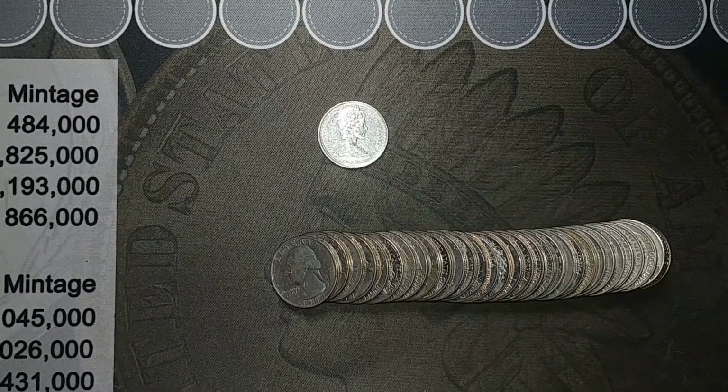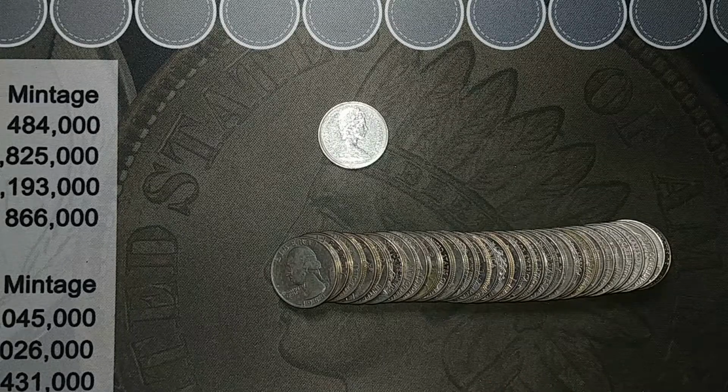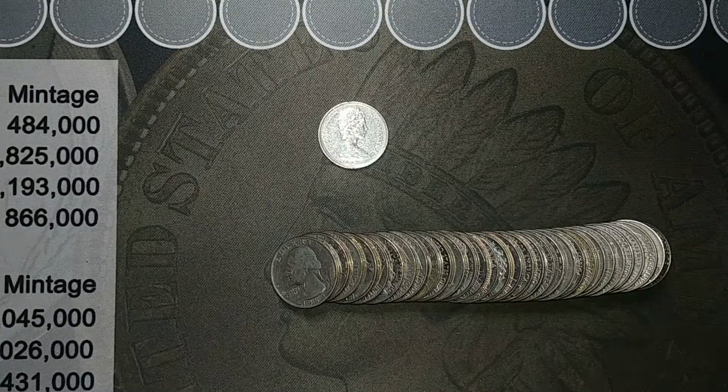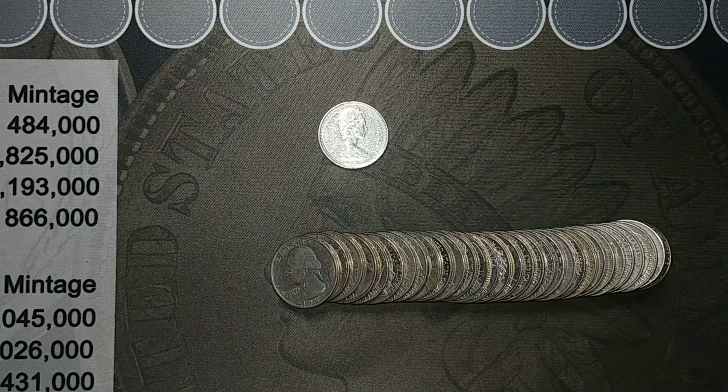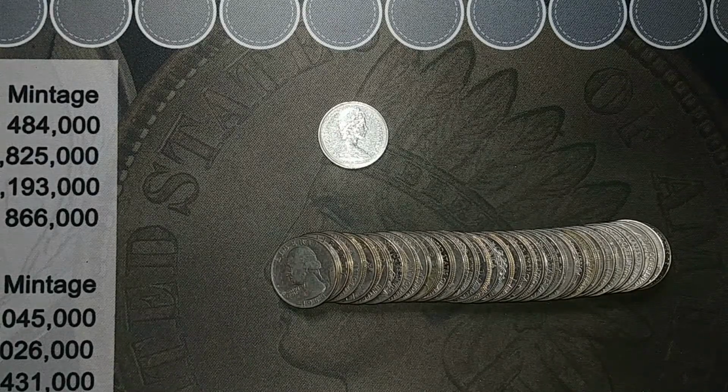One other thing I thought I'd note is the customer wrapped quarters seem to be all somewhat older quarters. I have not seen a single America the Beautiful quarter in these yet. I have seen a few state quarters, but mostly everything is older than that. Kind of interesting. Anyhow, I'll bring you in on this find.